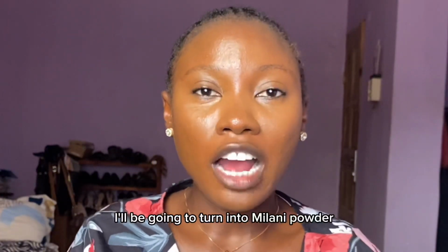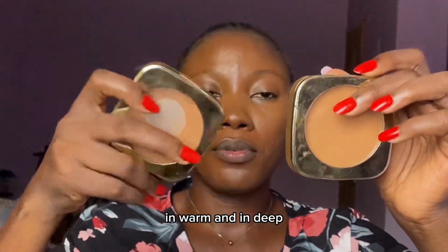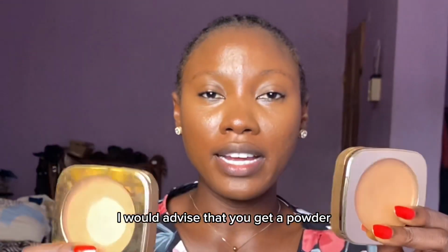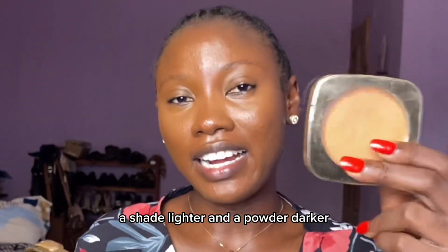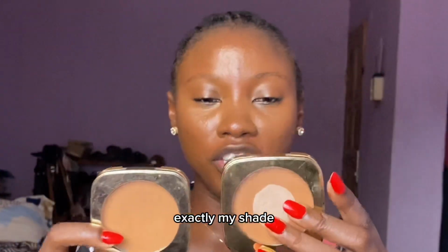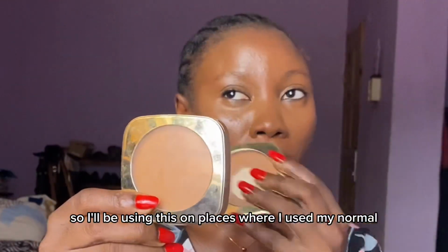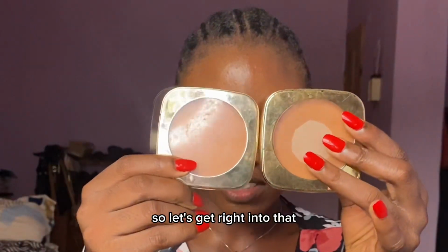Once I am done with this, I'll be going into Milani powder in warm and in deep. So ladies, it depends. If you are buoyant enough, I would advise that you get a powder a shade lighter and a powder darker, or exactly your shade. But this is a shade lighter and this is exactly my shade. So I'll be using this on places where I used my normal concealer, and I'm using this all over my face. So let's get right into that.